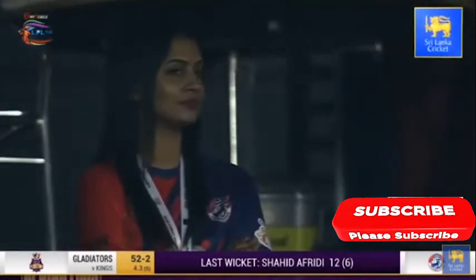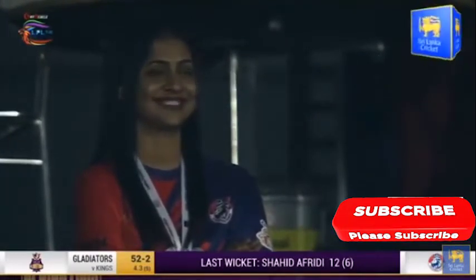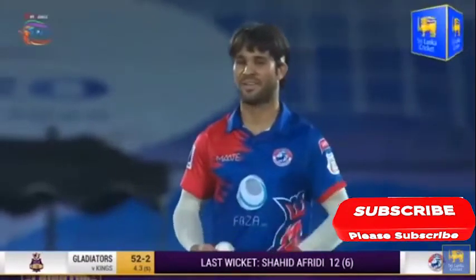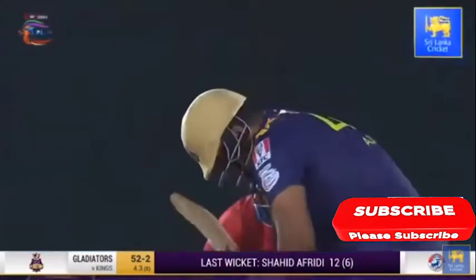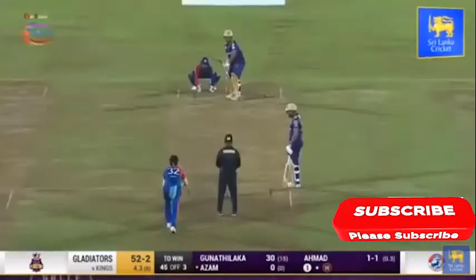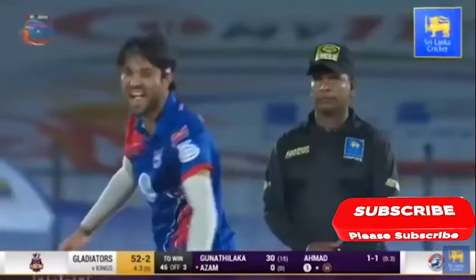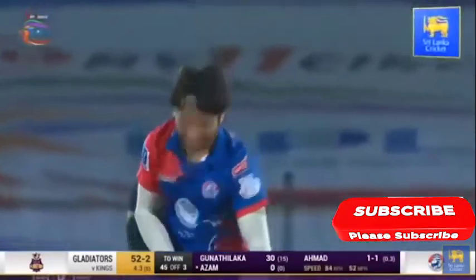Just gone past midnight, local time in Sri Lanka. Case Ahmed has picked up his first. One for one, his return at this stage. Going down leg.